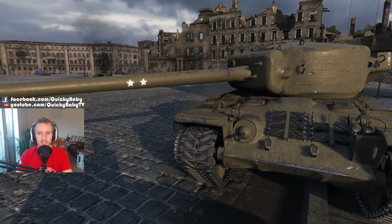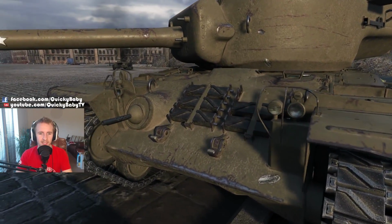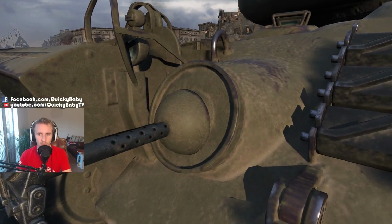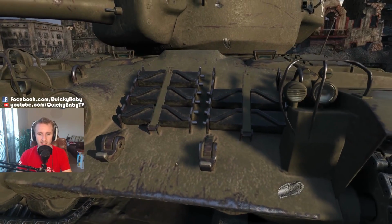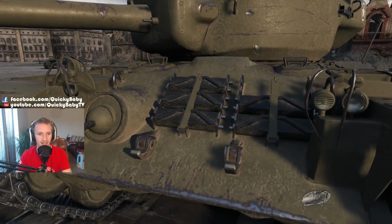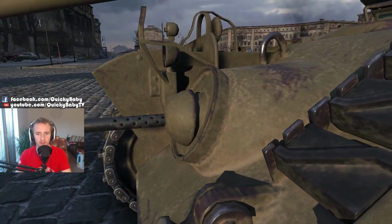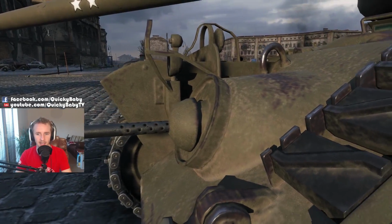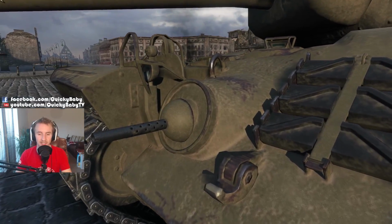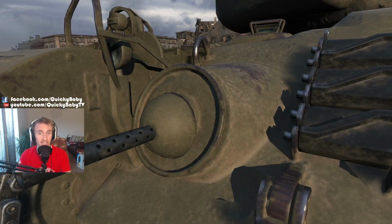Oh, and finally, before we take a look at the post-game stats, if you're wondering how to deal with a T29 frontally, and I'm sorry all T29 drivers out there, shoot the machine gun port. While most of the tank over the front has 100mm of frontal armor, including a little bit of extra for these tracks here, the machine gun port only has 70mm of armor, and it's very flat as well if you shoot it from the front. And also, if you shoot it from the side here, it's very flat as well.